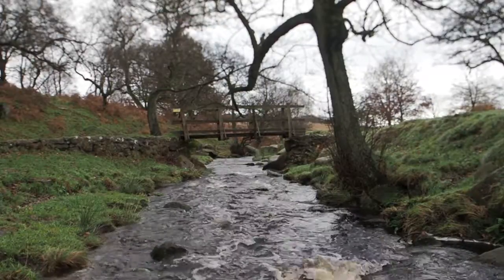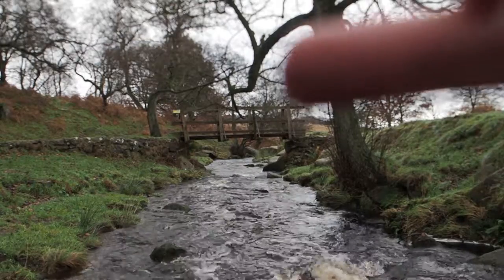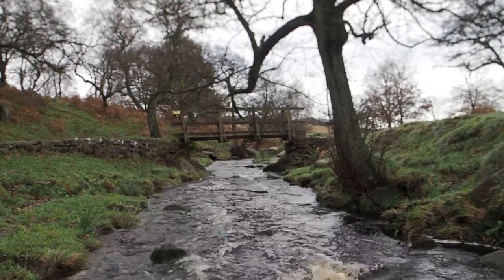I'm now on the other side of the bridge and I really like the look and the idea of this branch that hangs over the water, and I think that gives it a bit more depth and a bit more interest in the photo.